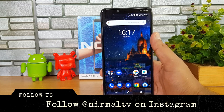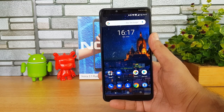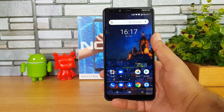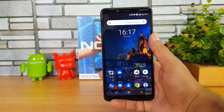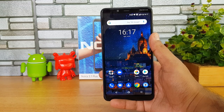So in this video, we'll talk about the gaming experience, the battery drain, and also if there is any heating happening with intensive gaming. So we'll be playing two games, Asphalt 9 and also PUBG Mobile. We'll try to play both the games in high graphic settings to get an idea about how good the performance is. And then we'll see if there is any heating happening and also the battery drain.